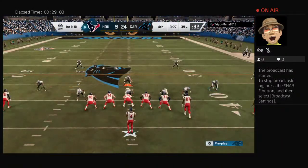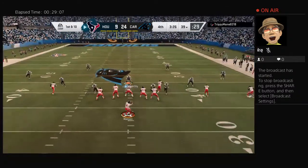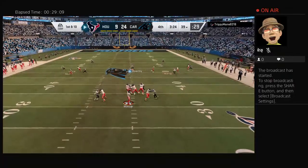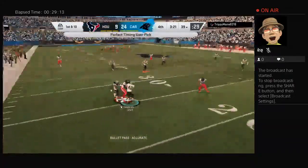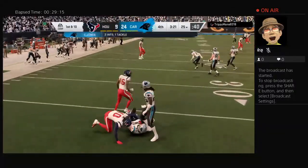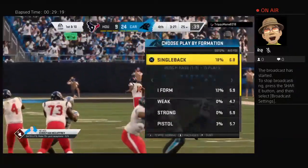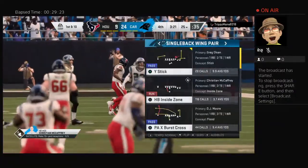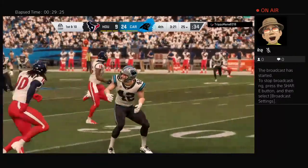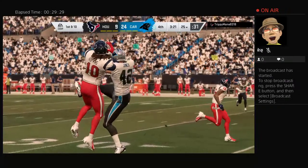The Texans offense ready to go here for their next drive. Trying to shake off the interception from the last drive. He'll look to throw. And my goodness, another interception. Picked off near the 26. And his guys will take over at the 25-yard line. The Panthers take over 1st and 10 at their own 25-yard line.